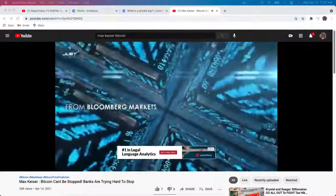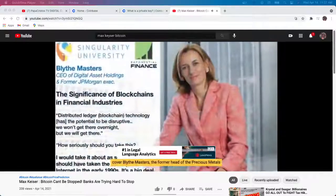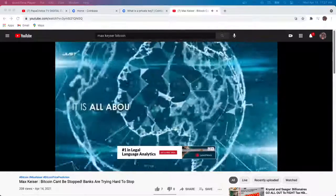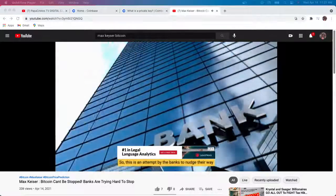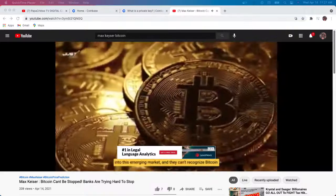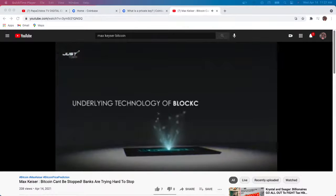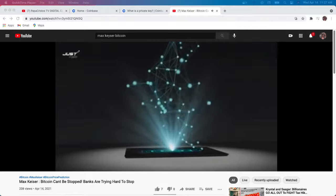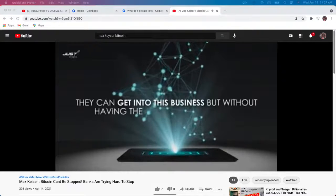And in fact, I'm going to skip ahead to this headline from Bloomberg Markets on October 25th, 2015. And it has on the cover Blythe Masters, the former head of the precious metals trading desk over at JP Morgan. And it's all about the blockchain, they claim. So this is an attempt by the banks to nudge their way into this emerging market. And they can't recognize Bitcoin as such because it's a competitive threat. So they decided that the underlying technology of blockchain is something that they want to be involved with, and that if they can push blockchain over Bitcoin, they can get into this business but without having the competitor of Bitcoin.